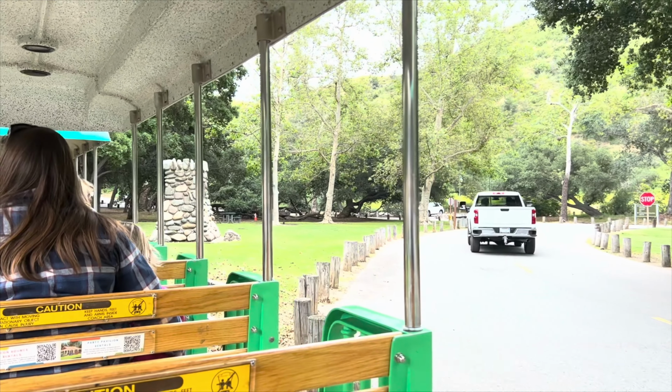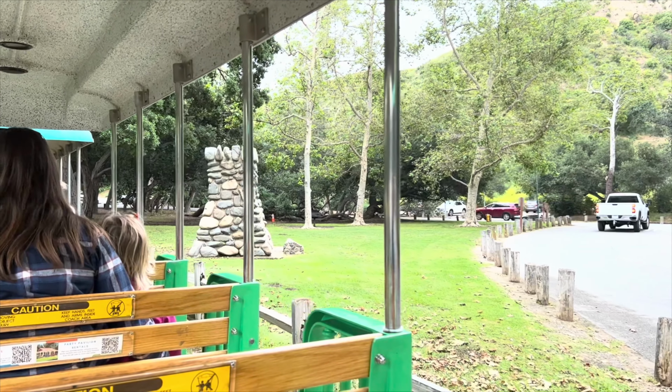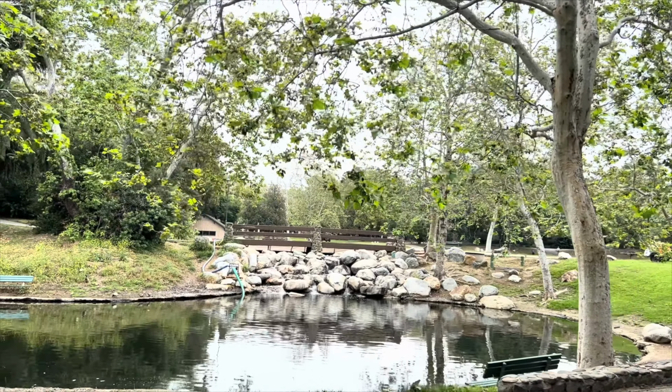The stone monument we're going to see coming up here on the right side of the front of the train marked the original entrance to Irvine Regional Park. It first opened in the year 1897, 126 years ago. James Irvine donated 160 acres to establish this park. Today, the park is down to a grand total of 491 acres.